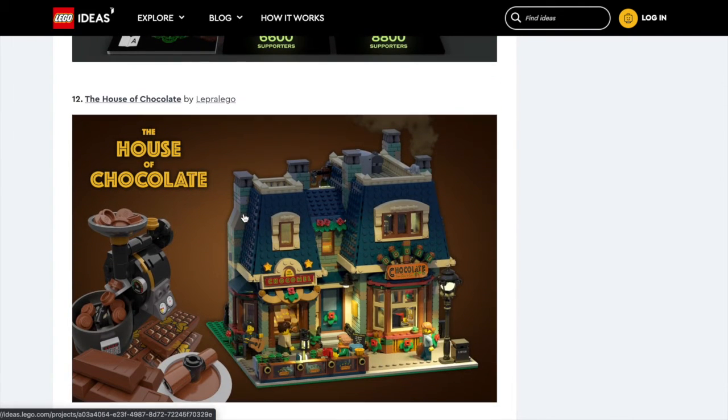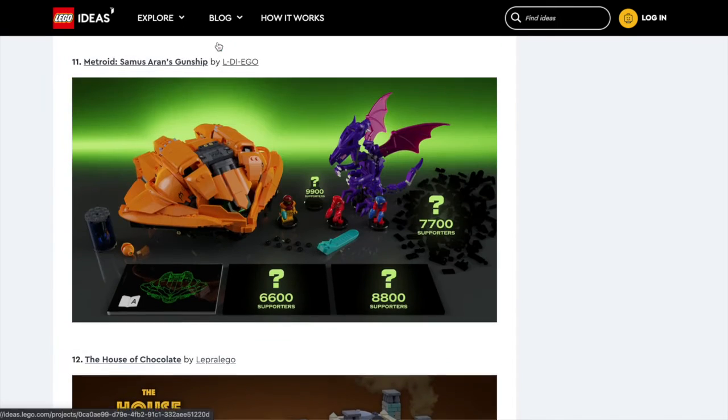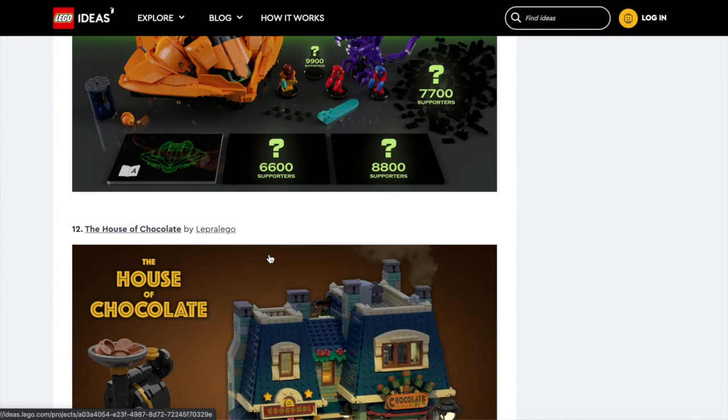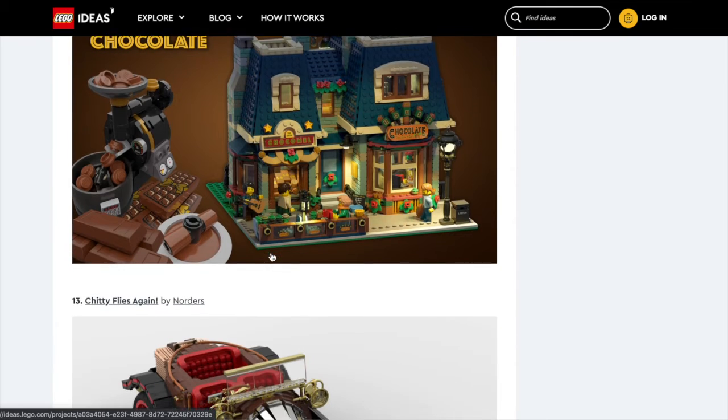Next up, we've got the House of, I almost said chocolate, which is just a house of chocolate with some different stuff. This is by Lepra Lego. Don't know if this is gonna happen because it's a modular. It might not even happen in the first place just because it's a modular. I think all modulars are just not gonna happen. So we'll just skip this one.